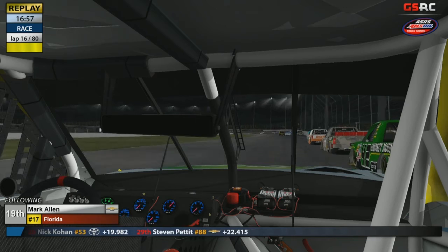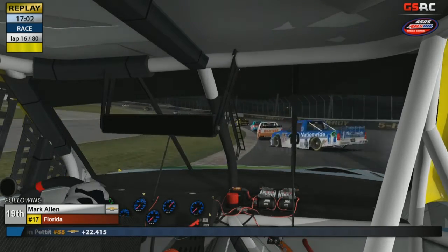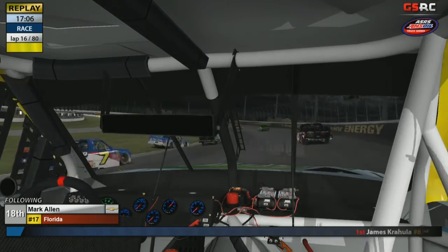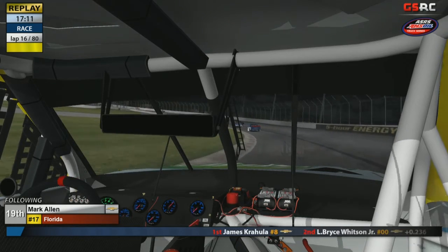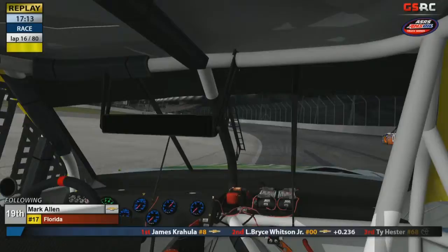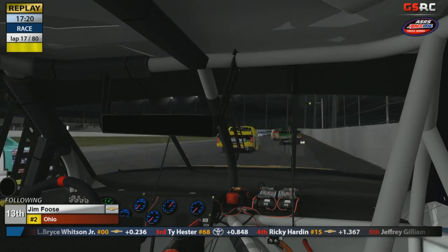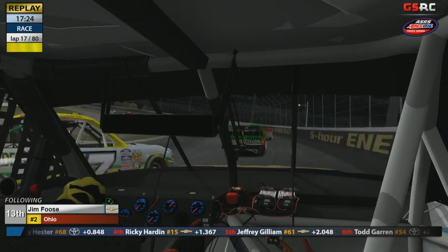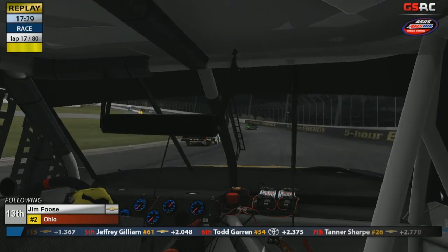Here we ride on board Mark Allen. Let's ride and listen, and unfortunately this doesn't end well. Oh, that's why we didn't see Jamie Moore. Oh, Jim Foose got involved, got a piece of that too. Yeah, you mentioned the caution, iRacing being pretty sensitive, but it looks like these trucks are very sensitive entering the corners. That was the slightest contact between Jamie Moore and Jeffrey Bell, and that got Jamie Moore sideways. Yeah, Jim Foose took a pretty good lick on the left side there from where Mark Allen came up.